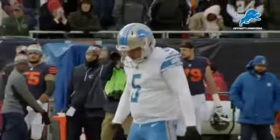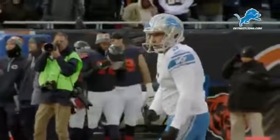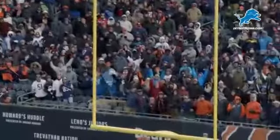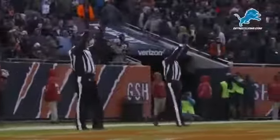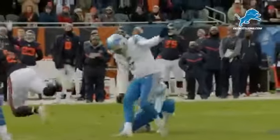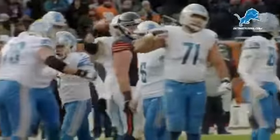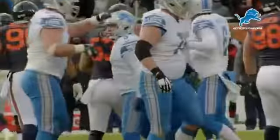This is a 52-yard field goal attempt to give the Lions the lead. Prater's ready. Muehlbach with the snap. There it is. Spot down. Kick away. It is up and it is good. He got it. Just got it over. Matt Prater from 52 in tough conditions knocks it through. That guy is money.